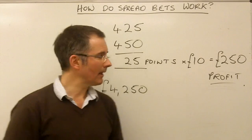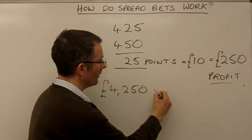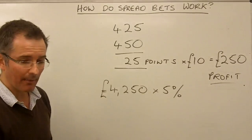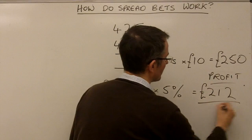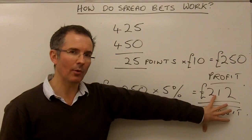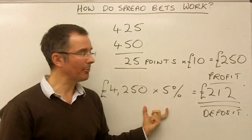Now, the amount of the deposit varies from broker to broker. It varies according to the share you're trading as well. Some shares are more volatile than others. But let's say on Tesco, the deposit required is 5% of the equivalent open position. So my broker might be asking me to pay up around £212, let's say, as an upfront deposit. Now, to be honest, the exact amount doesn't matter. Your broker will calculate that automatically, but it is worth asking what the deposit rate is. So that will be mechanically a function of these two figures, but the principle is important.